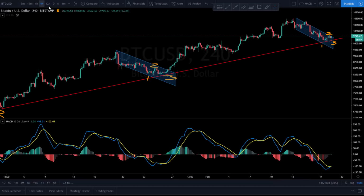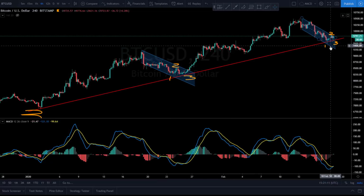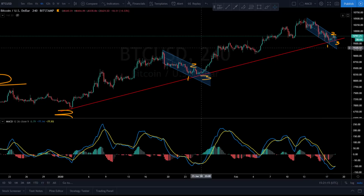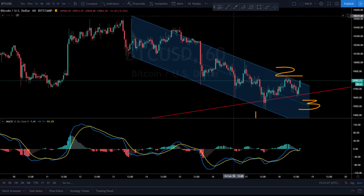Let's zoom in on this again now. On the 4-hour time frame, we can see that it's crossed and the histogram has turned green. This is while we're having that tiny little 1, 2, 3 in the downward parallel channel that is within the larger parallel channel. So this does seem like a consolidation to me, a good tiny little 1, 2, 3 formation that could be worth testing out. No way to know, of course. Bitcoin could be erratic, but this is the kind of divergence that we look for.